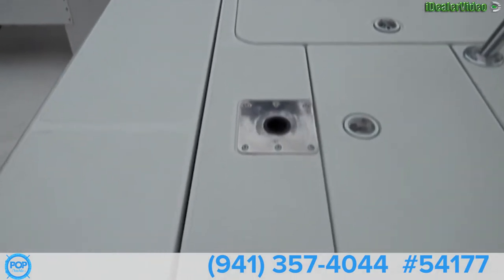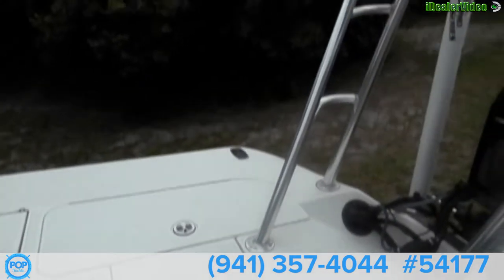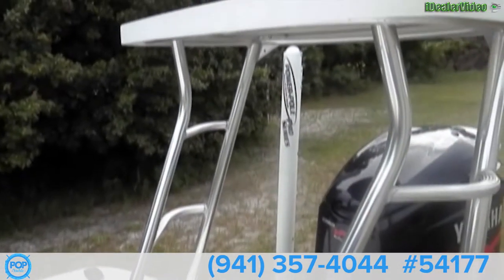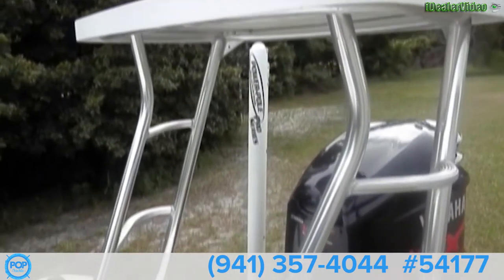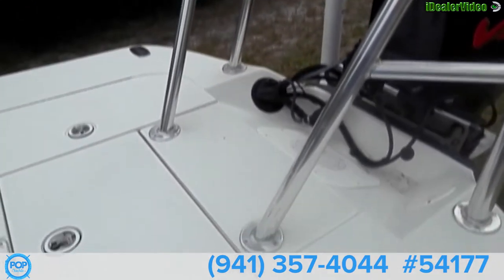We have some chair mounts, seat mounts. It does come with 2 seats. Ranger in excellent condition, just not shown right now. But they also are in seafoam trailer on the side of the boat.